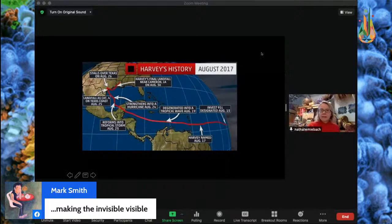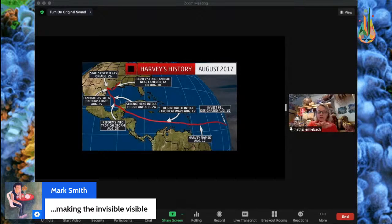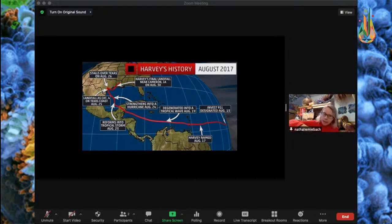It marched through the Gulf of Mexico and then slammed into Southeast Texas and then lingered over Houston, dumped a ton of rain, and then went back out into the ocean and then came back on land in southwestern Louisiana. What's interesting here was that this was a very slow moving storm, so it had time to dump over 50 inches of rain over Houston.